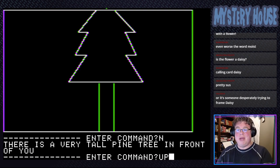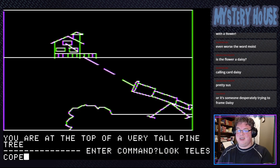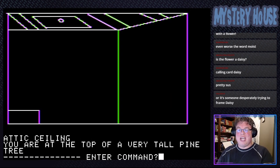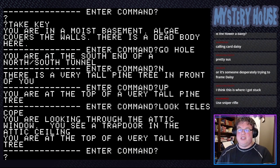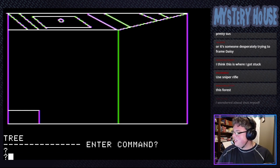Oh, there's a very tall pine tree in front of you. You're at the top of a very tall pine tree where apparently there is a telescope. Or someone trying to frame Daisy. That's a really good point. This does seem a little bit too obvious. You're looking through the attic window. You see a trap door in the attic ceiling. Okay, so we've looked through the telescope.